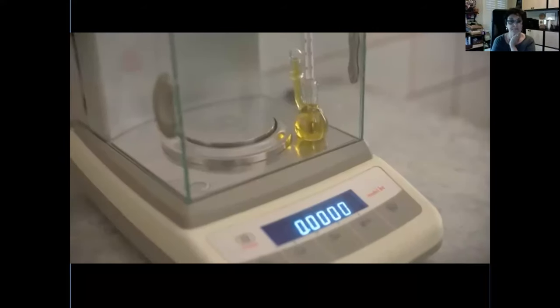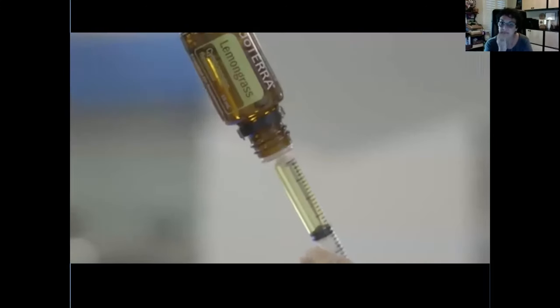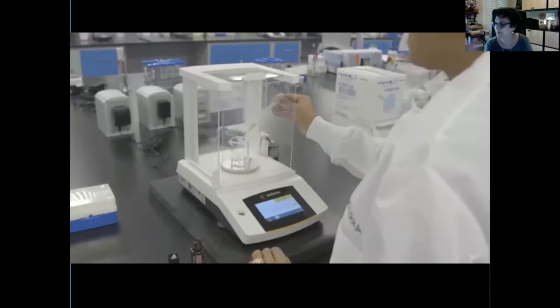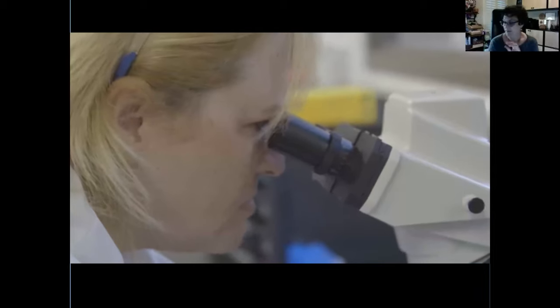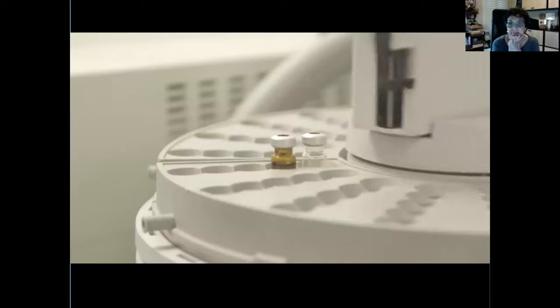doTERRA's commitment to quality starts well before the plants are even distilled. Through our co-impact sourcing, the CPTG process starts then. And then it goes through a three-tier testing process that starts with outside labs and finishes off inside the company here, and then continues on after the bottles are sold. We do several layers of testing, including GCMS, optical rotation, specific gravity, refractive index, chiral testing, carbon-14, probably more extensive than just about any lab out there.